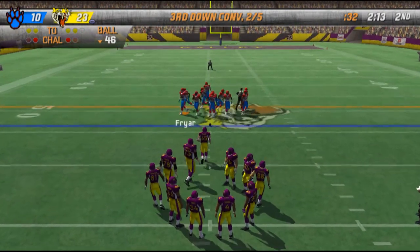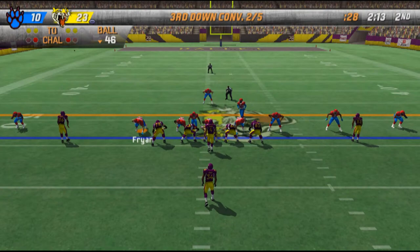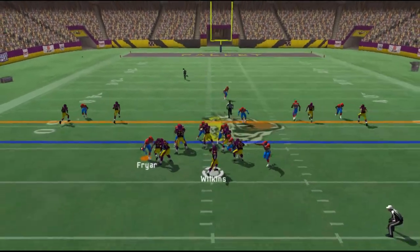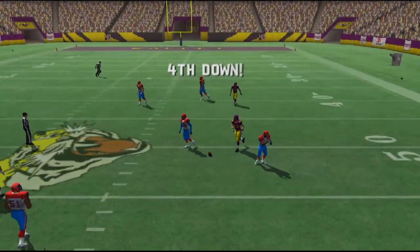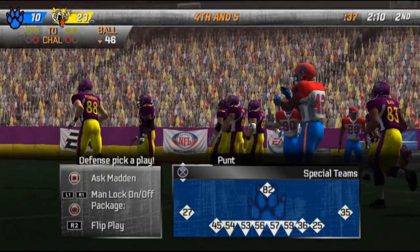2-minute warning coming up. Ball on the 46-yard line. Defense, get ready. Set. Closing in with the pass. Almost intercepted. So when you talk about ball control and time of possession, that's not what you want to see.